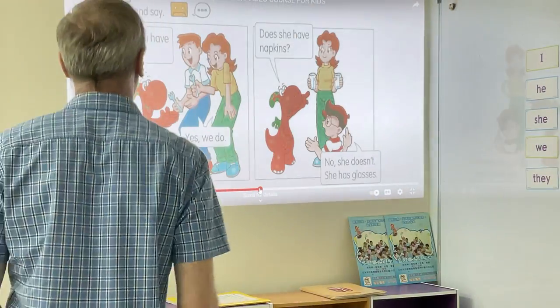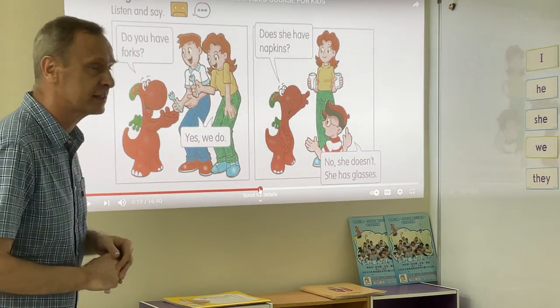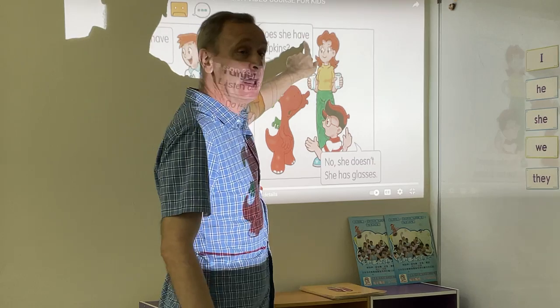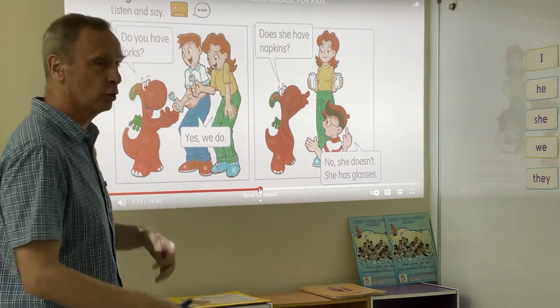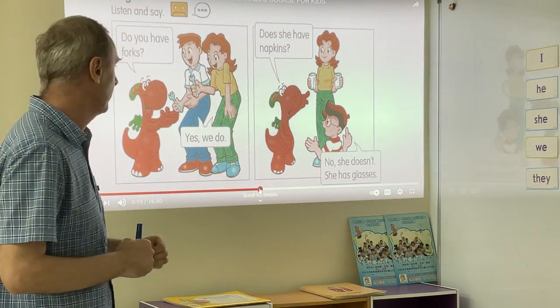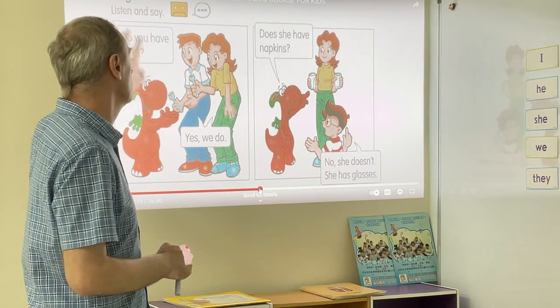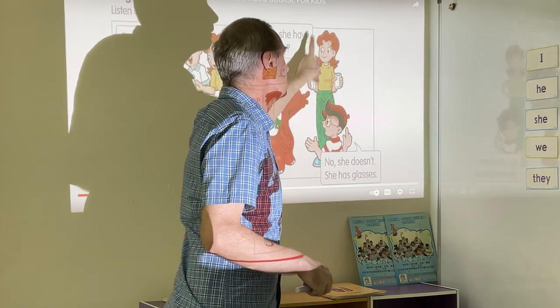Okay, let's stop here one more time. So this is the most important part. 最重要的部分就是在这里. Does she have? Do you have forks? When we say, do you have forks? 我们要问你, 回答要使用我跟我们. 他们两个自己说, yes, we do. Do you have forks? Yes, we do. Over here, we talk about one woman.